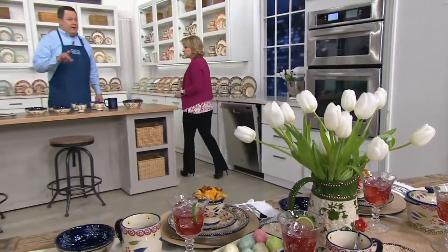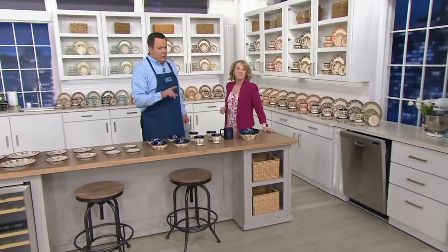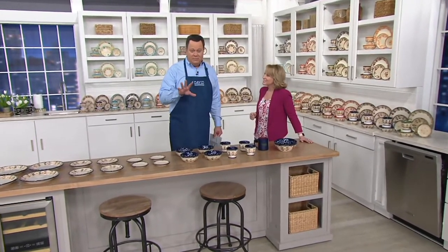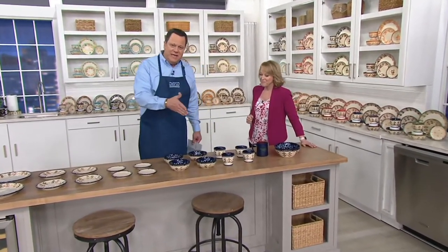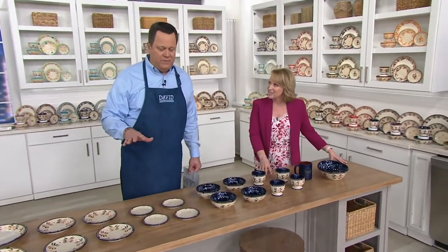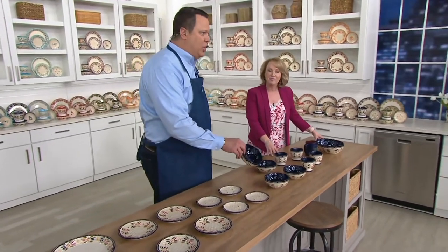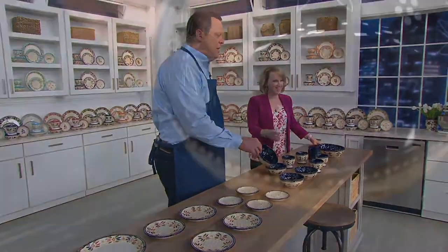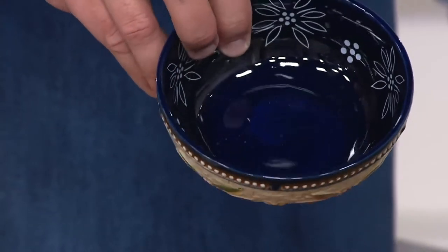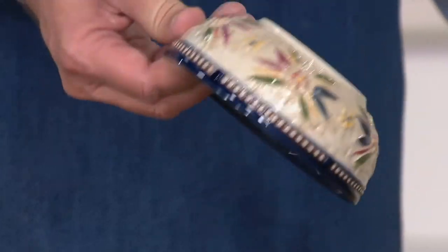Now, I don't know that we have ever seen that much of the making of video before, so it's so exciting for all of you who have been collecting Temp-tations all these years to see how much handwork and how much artistry goes into every one of these pieces. You want to know that these are also fired at very high temperatures. That's how you get that glossy, gorgeous finish on the inside. Does that wash off in the dishwasher? No. That's going to look as good today as it will years from now.